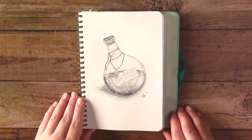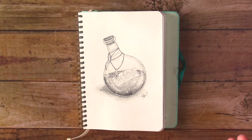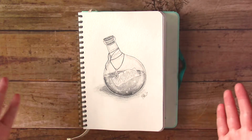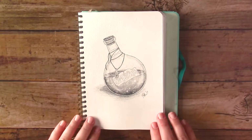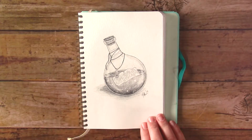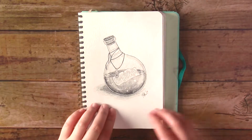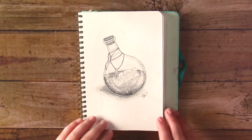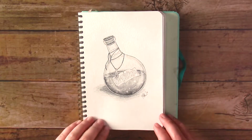Day 6 was potion, and to me this was pretty straightforward. I didn't have any other inspirational ideas to make this prompt anything too special, so I just went with a potion bottle that has a little charm on it and some really cool ancient lettering or something, and I did it in pencil again, and it was really fun.